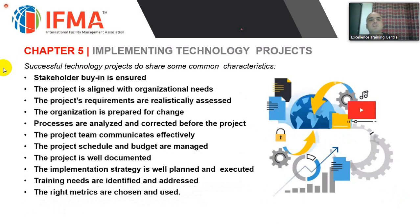Successful technology projects do share common characteristics. So when you are adopting and implementing any project, you need to start with the stakeholders. Stakeholders, we identified the key stakeholders and the secondary stakeholders. For you to succeed in any project, and here we talked about successful technology projects, you need to make sure that the stakeholder buy-in is ensured.